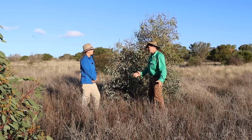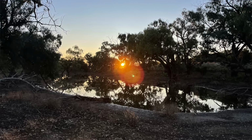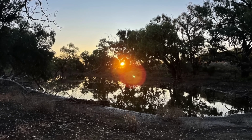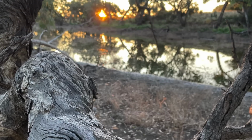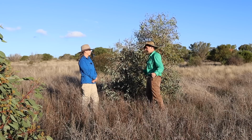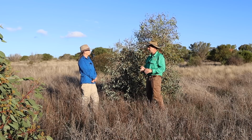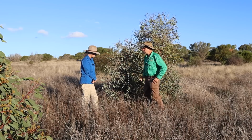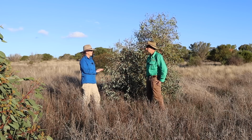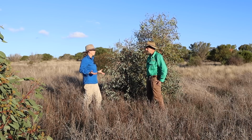Now, you're also doing something that's really interesting. You're digging water points at the moment, and normally that's a big no-no because that would encourage mobs and mobs of kangaroos to come into this location and just destroy all the work that you've done. But you're actually doing drought refuge water points as well for all of the other ecosystem here. Can you tell me a little bit about why that's been made possible? Yeah, sure. So generally water points in an arid environment, they're a big no-no because they just attract a huge number of grazers.